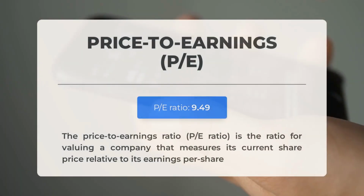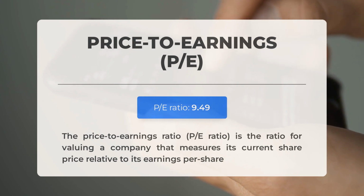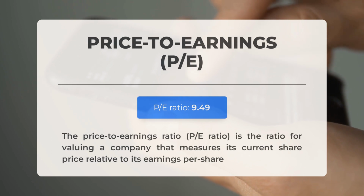Before we discuss potential trading levels for Exxon, let's first cover some important fundamental data. One of the key metrics to consider is the price-to-earnings ratio, also known as the P/E ratio. This ratio compares a company's current share price to its per-share earnings. If a company has a relatively low P/E ratio, it may suggest that there is a lower expectation for its future prospects or that the stock is undervalued. This could present a potential buying opportunity.